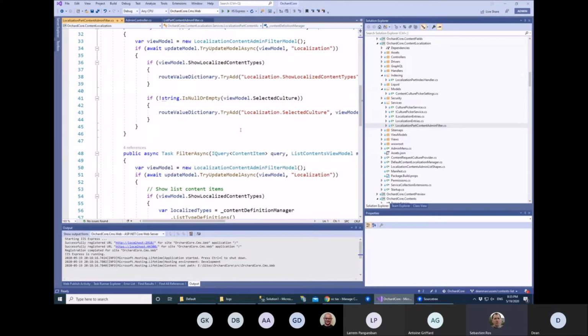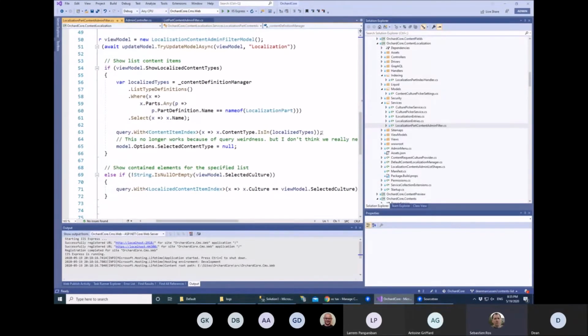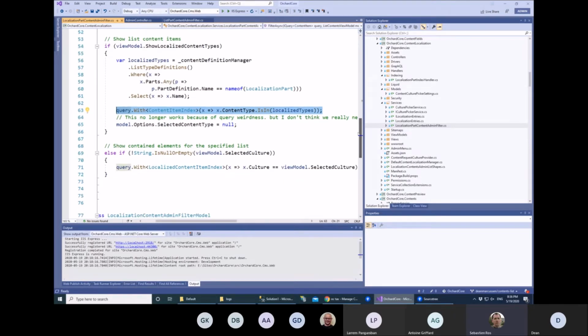It's just a service that is called and every provider can inject something on the YesSQL query, which has a content item index. And every filter can add their own with a predicate to join a different table, a different index. So every module that has an index to query stuff can add something to the query. In the end, you have as many joins as you have filters applied. If you have no filters applied, you should just have one join for the versions maybe, or the culture or whatever. But if you have no filter applied, there should be no join.